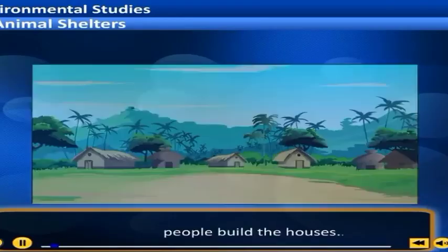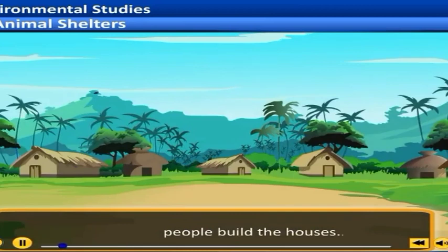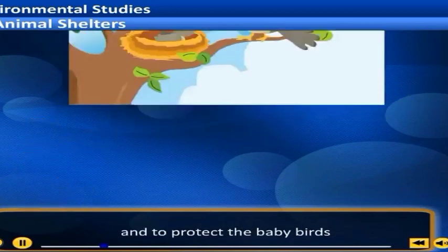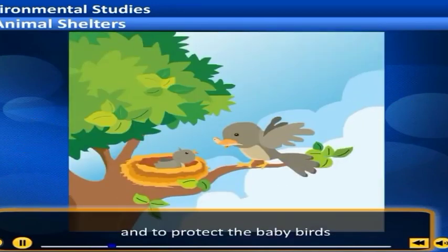Explanation. People build the houses. Those who live near the forest, they have to protect themselves from wild animals. Birds build nests to lay eggs and to protect the baby birds.